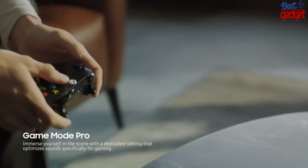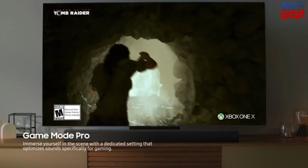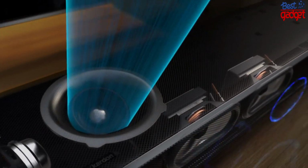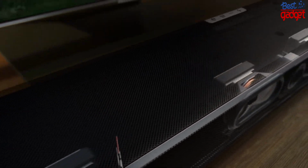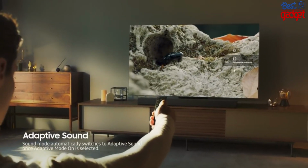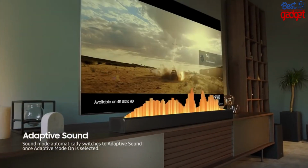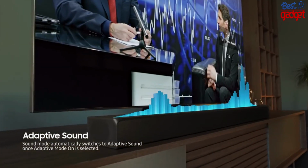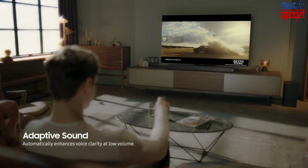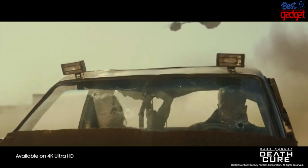Game Mode Pro automatically activates when your game console is turned on. Upfiring speakers provide rich, optimized 3D sound for more exciting, immersive gameplay on your QLED. Adaptive sound automatically adjusts to optimal sound settings for sports, movies, and all other types of content you watch on your QLED. And when you need to watch TV quietly, at low volume, dialogue can still be heard clearly.